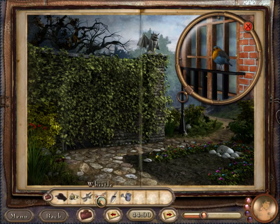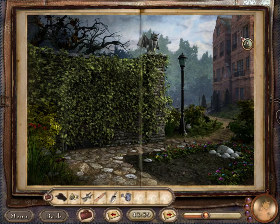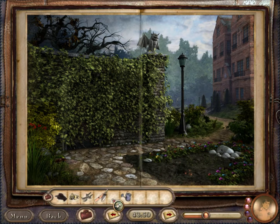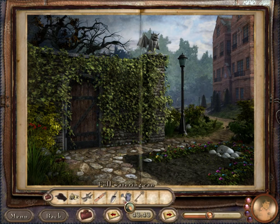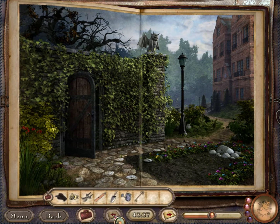We're going to use the whistle on the robin, which moves the robin away from the window and towards us. Oh, and it eats the worm. How very nice. So what's underneath the worm? Let's dig there to find the key to the secret garden. We'll use the pruning shears to find the door to the secret garden and then use the key to open it. And that's it for that page.